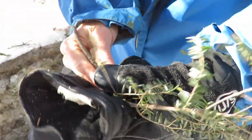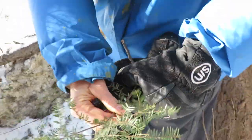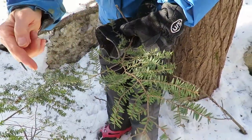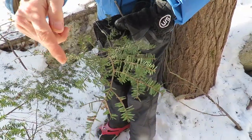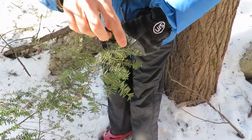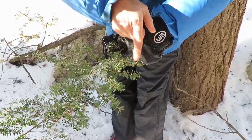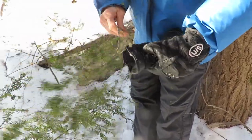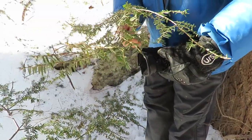So again, here is the twig with the little bits at the end. That one's been bitten off, that's been bitten off, that's been bitten off. If you go around, every little twig at the end of each one of these little things has been bitten off. Every single one. And then they drop the rest of it because it's not efficient for them to get energy out of those old needles.